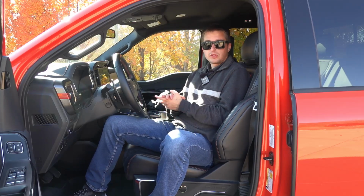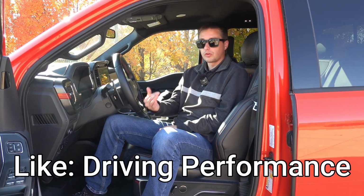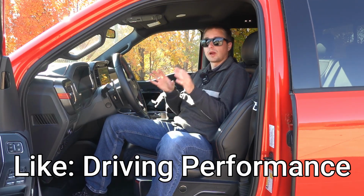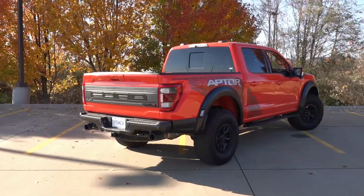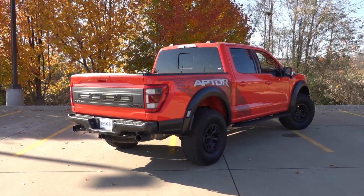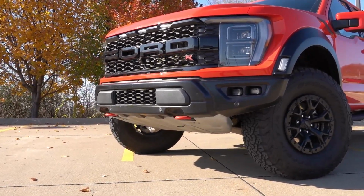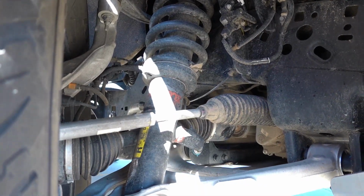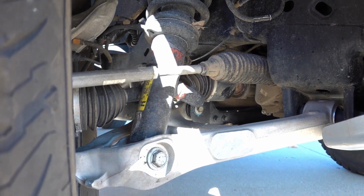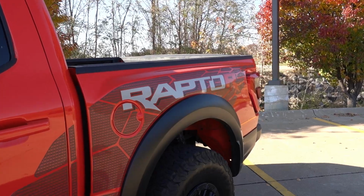Now, my third like here with the Raptor R has to do with its on-road driving manners, considering its off-road performance and equipment. The Raptor R comes standard with the 37-inch all-terrain tires that are also optional on the standard Raptor, as that truck comes standard with the 35-inch tires, which are already very large for a full-size truck. But when you consider those large tires, the beadlock capable wheels, the Fox Live Valve adaptive suspension, which actually probably helps the overall ride quality and on-road behavior of this truck, I think it drives extremely well.